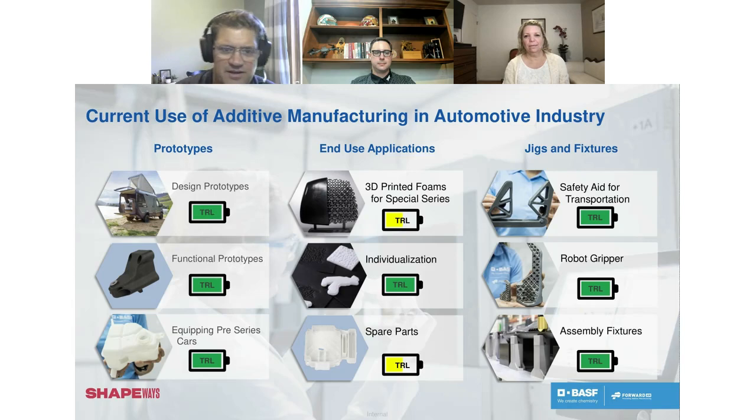Of course, that's been in play for years. Functional prototypes, and that picture that you see there is an interesting story when it comes to functional prototypes. It's probably not what you think, but it's really, really interesting. And then we're just now, especially with polypropylene, moving into this idea of working on pre-series, as we would call them in North America, test mules. You know, you do a new design model, you've got to do tens or hundreds of test mules, and really, really good options there. Jigs and fixtures, we'll skip to the other side.